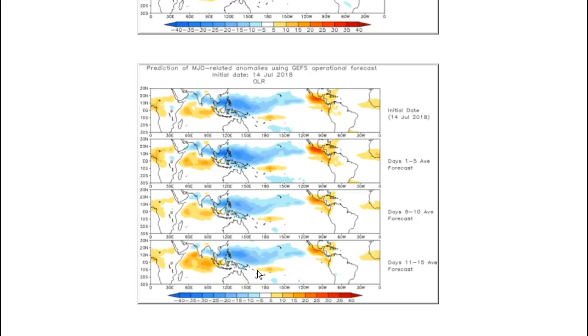The situation we're in right now is not great, but not bad. We're halfway there. Sure wish the active phase of the MJO would just push on off to the west, but it apparently doesn't have the strength yet to do that.